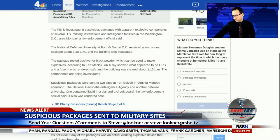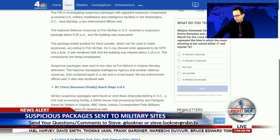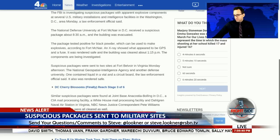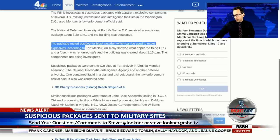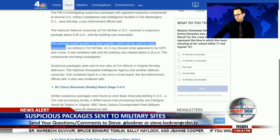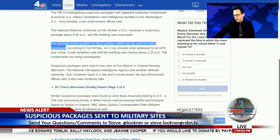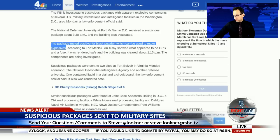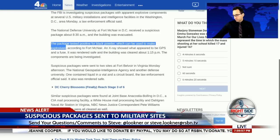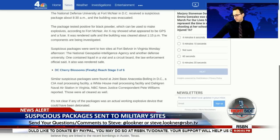So again, at 8:30 a.m., the first one was found at Fort McNair in D.C., at National Defense University. The package tested positive for black powder, which can be used to make explosives. That first package had a GPS, a fuse, and black powder. It was rendered safe, and the building was cleared around 1:15. The components are still being investigated.